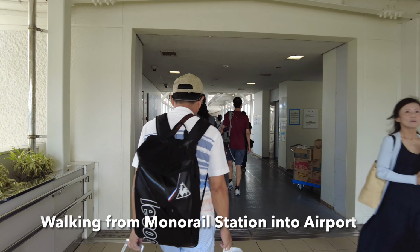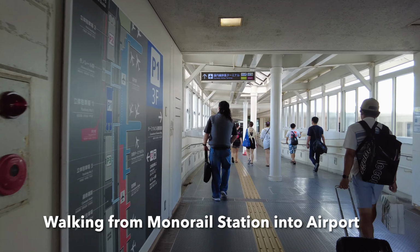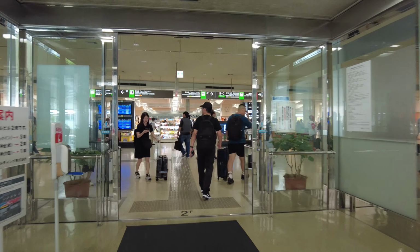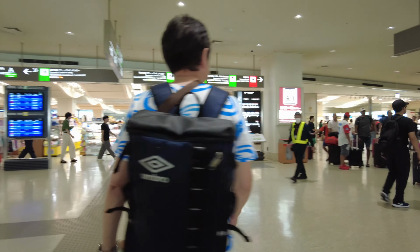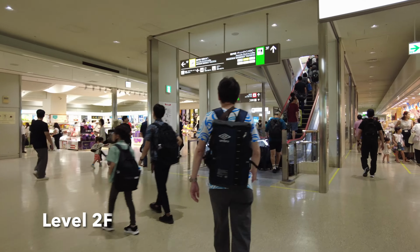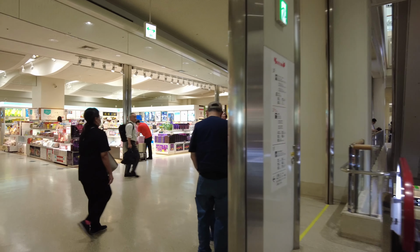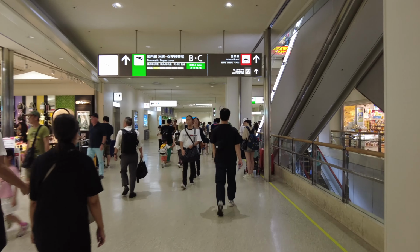Right friends, so for the benefit of those who may one day need to come to Okinawa, I'm just going to show you the way that you've got to go to do your check-in and departure, because it's a little bit confusing. So anyway, we've come out from the monorail station. We're now at the second level of the airport. For international departures, you have to go one floor up to the third level, where there are three areas where you do your check-ins. So we'll see that as we walk along.